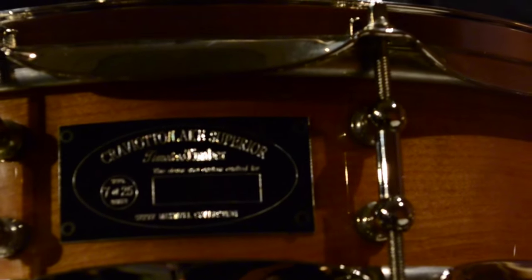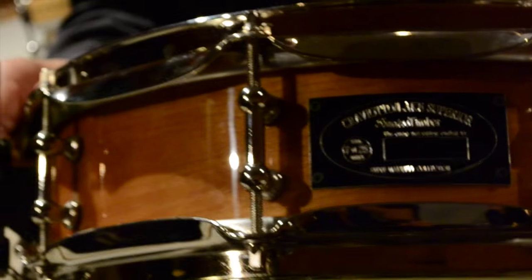Johnny had the exclusive rights to this. And I had asked him if he would do some 4x14s just for me. And we did. We only did 25 drums. This particular one is number 7 of 25. The badge nameplate says Steve Maxwell Collection. It was never engraved with the owner's name.